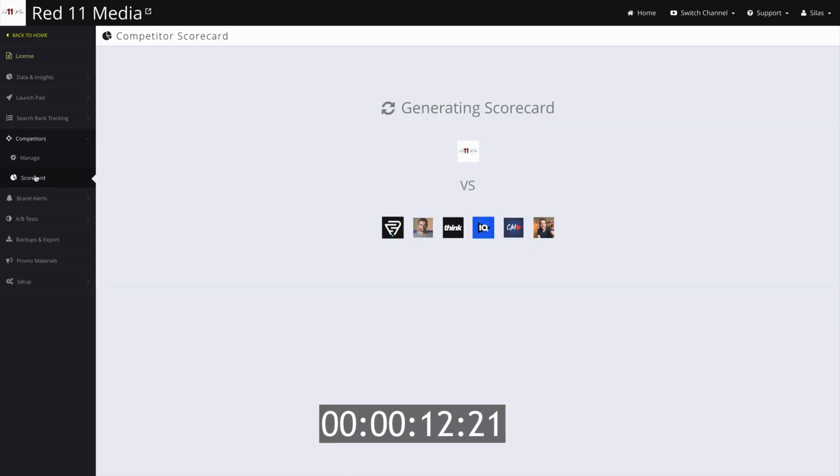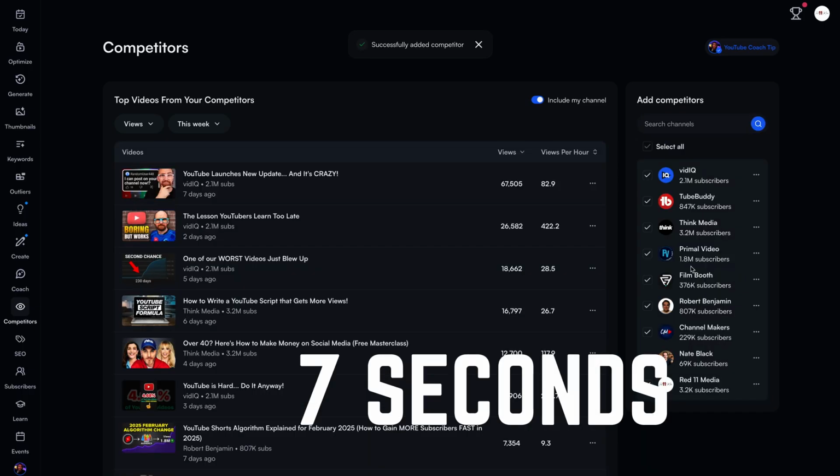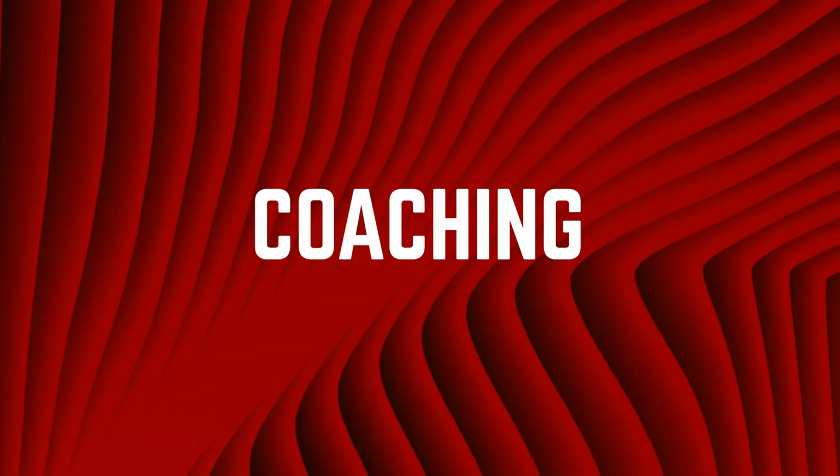Here you can see how long it took to pull up information after adding a new channel in TudeBuddy. And here's how long it takes in vidIQ. Looking at the scorecard for this section, vidIQ came in first place, with TudeBuddy coming in second.